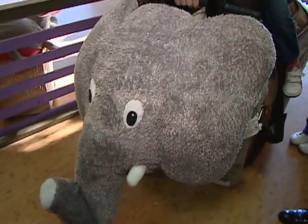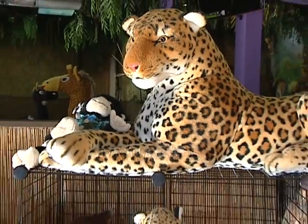And kids can take a ride any day they want. Come on in, take a ride on an elephant, a giraffe, or a zebra, or just shop and hang out and have fun.